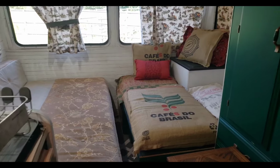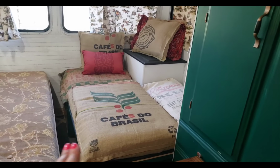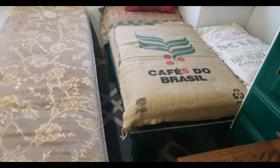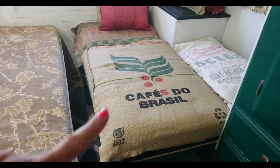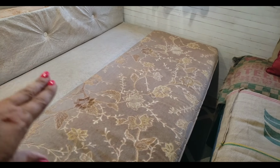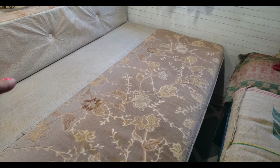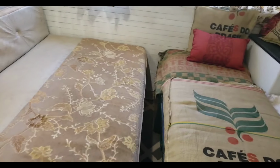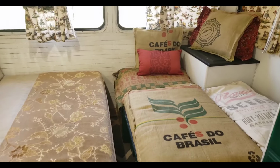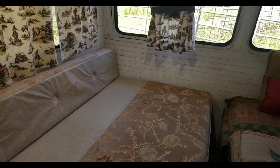I can actually pull those to where there's no gap there, but I just smashed my toe pulling that side out. So I'm going to show you. This can be pulled all the way out so that that part lays flat. And that's a pretty big sleeping surface for one or two more people. So that's what it looks like when it's pulled out.